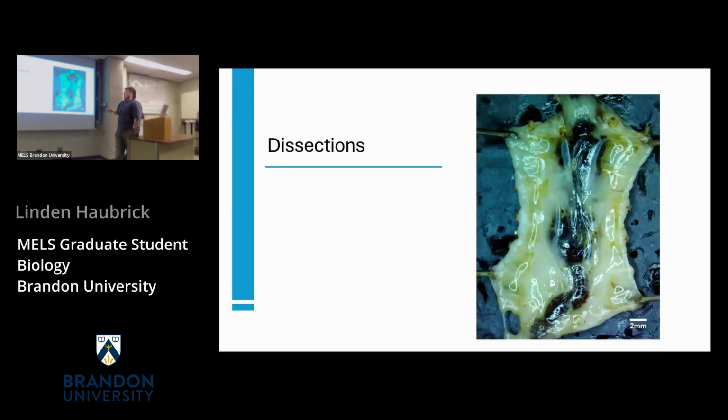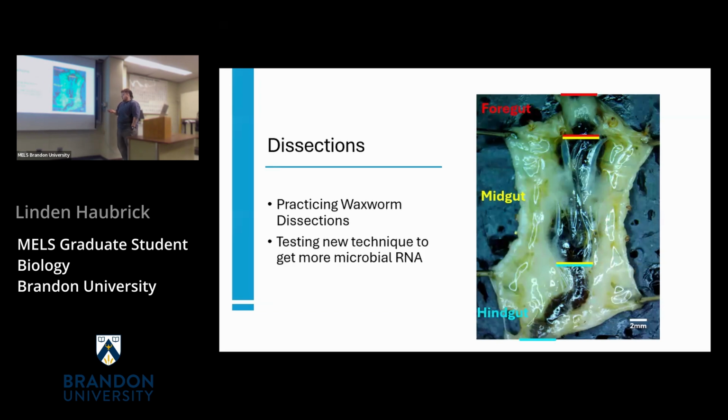Right now, I'm just practicing gut dissections. The red lines are showing where the foregut is, then the midgut, which is where we think most of the digestion of plastic is happening, and then the hindgut. This is where the formation of their frass, or their poop, begins to happen.